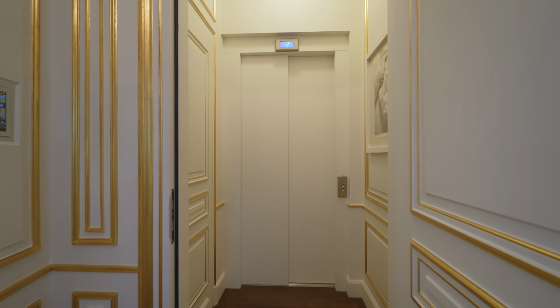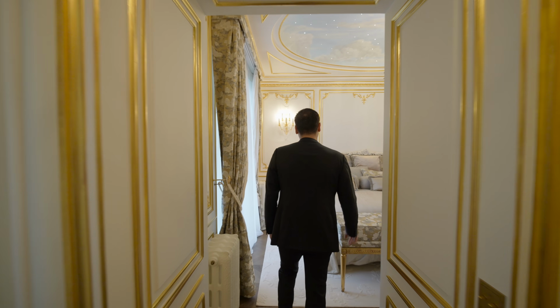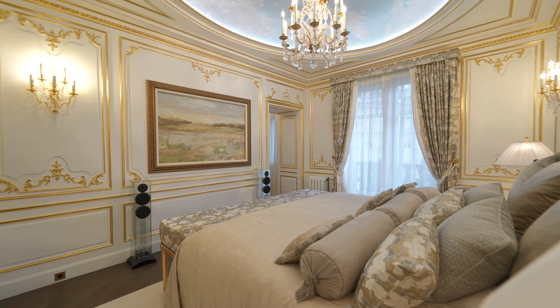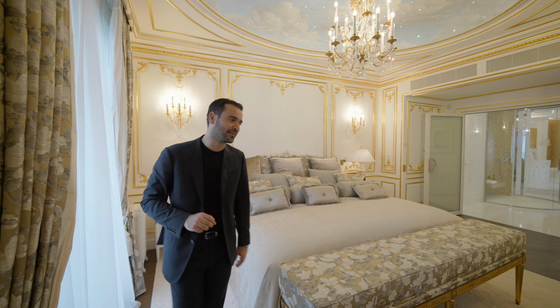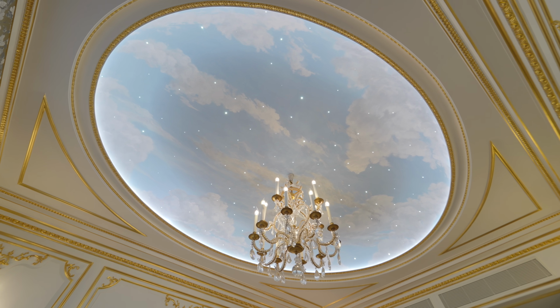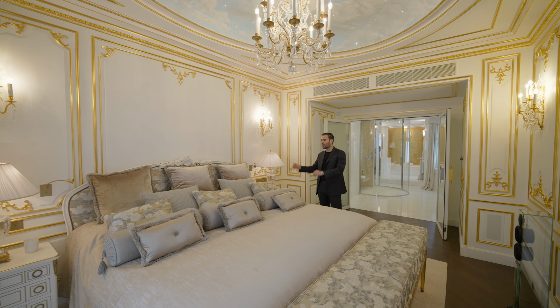Now, this elevator access opens up to the landing as well as this side. That way you can come up to the primary bedroom as well. And going through this opening, we go straight into the bedroom itself. This room is truly one of a kind. The details here, gold leaf, ceiling with fiber optics, crystal chandeliers, wall sconces. The list goes on and on and on.